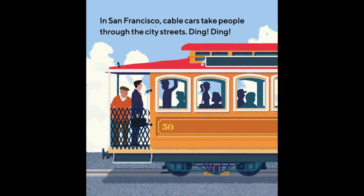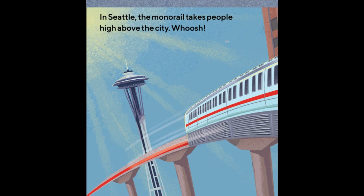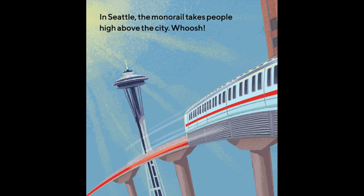In San Francisco, cable cars take people through the city streets. Ding ding! In Seattle, the monorail takes people high above the city. Whoosh!